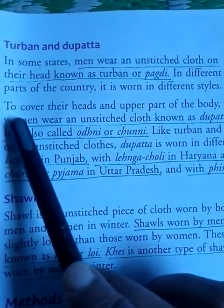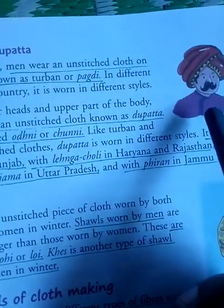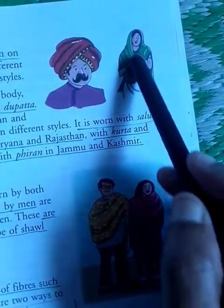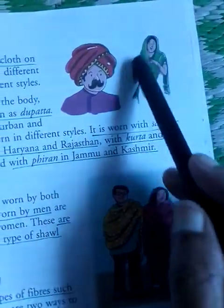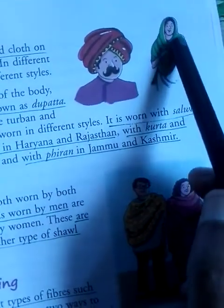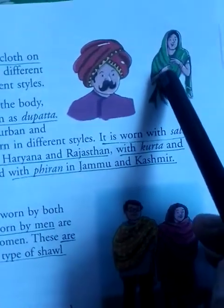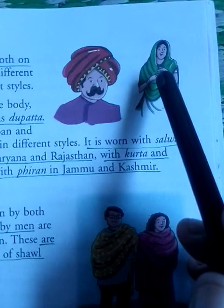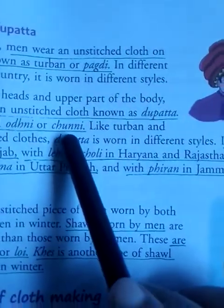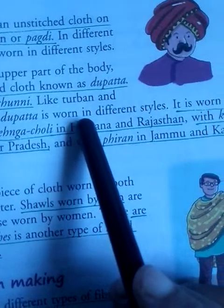To cover their heads and upper parts of the body, women wear an unstitched cloth known as dupatta. This is to cover the upper part of the body. This is known as dupatta. This is also unstitched, not stitched. It is also called odni or chunni. So besides dupatta there are other names: odni and chunni.